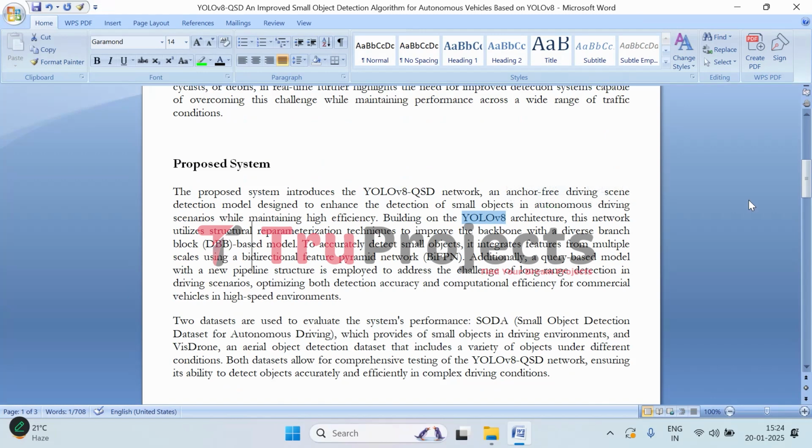Here we have made some advancements to YOLOv8 where we have introduced a structural reparameterization technique. This helps to make the detection process more efficient by improving the backbone of the model. And to better identify small objects, a bidirectional feature pyramid network, that is BiFPN, has been used. This allows the model to combine features from different scales, meaning it can capture both large and small objects more effectively.